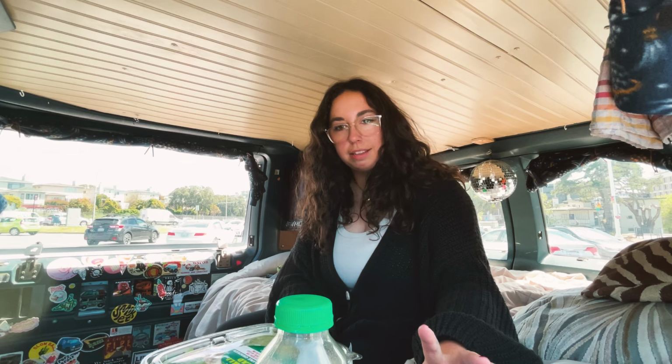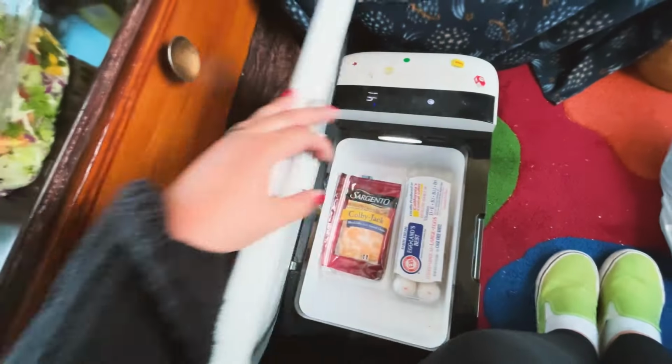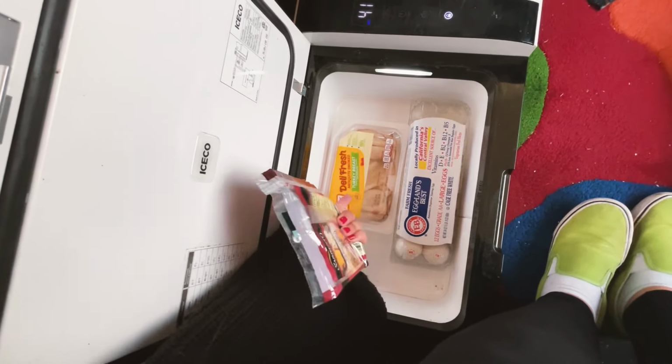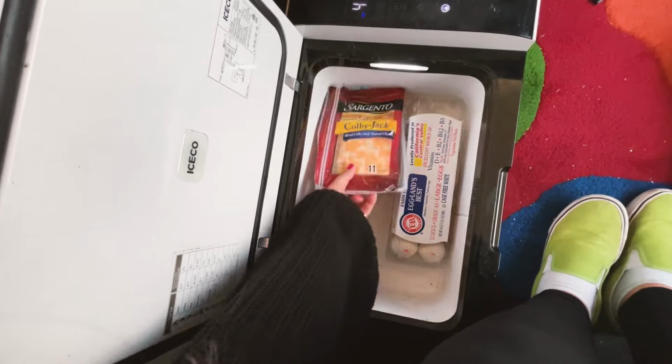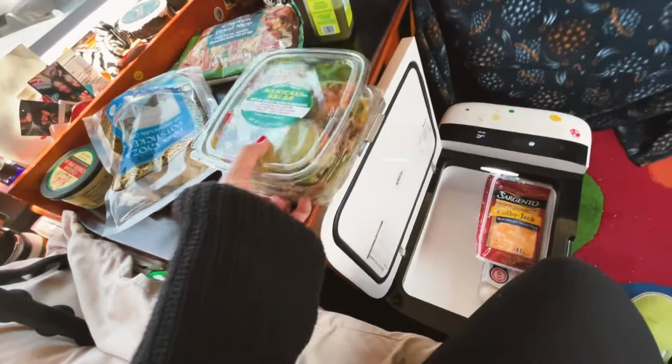I'm also kind of realizing I didn't get that much, but I do think I can spread this out over multiple days, especially given what I already have in the fridge or more so in my dry pantry. So now I just throw all this in the fridge. I just pulled my fridge out because it gets stored under my bed here. And as you can see, all I have in here is some cheese and meat and eggs for my breakfast sandwiches, but otherwise I'm totally out, obviously. So let's just throw everything in.